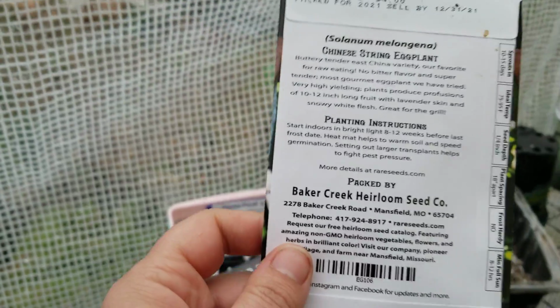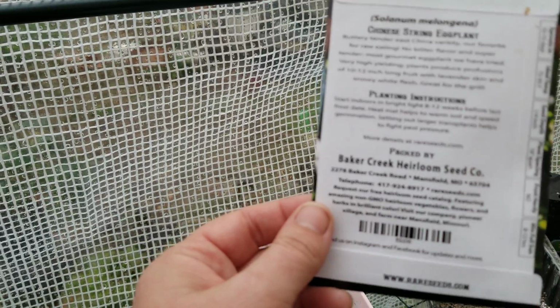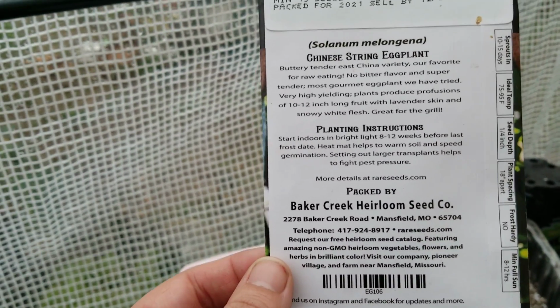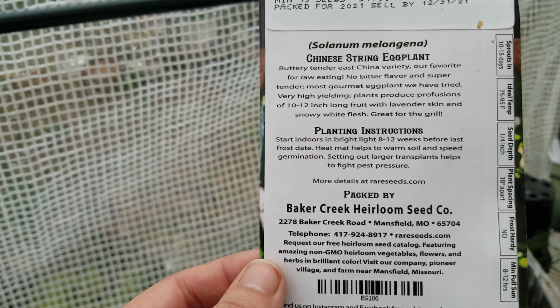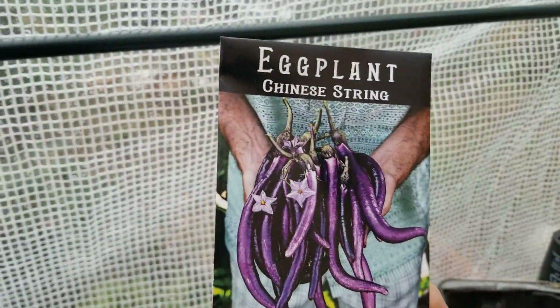So it says that these are good for raw eating, which I've never ate an eggplant raw that I liked for the texture or the lack of flavor, but they say these have a buttery, tender, no bitter flavor, super tender gourmet eggplant that is good for raw eating. So we'll see how that goes.